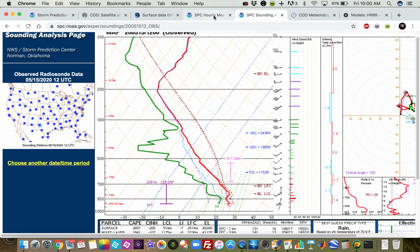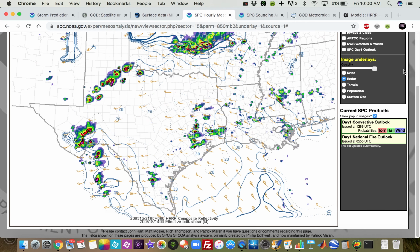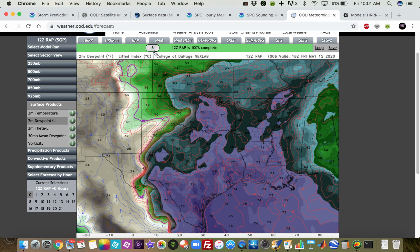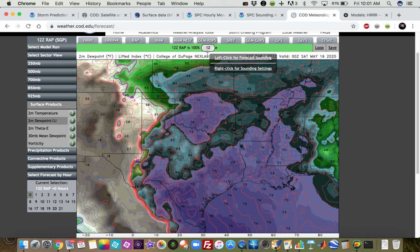But again, the RAP mesoanalysis was pretty bold with increasing shear throughout the day. That is valid at 21Z, so 4 p.m., we have 40-45 knots. So if this verifies, would not be surprised to see a potential supercell or two here in central and southern Oklahoma if that boundary can stall. That's again if the boundary can stall. We have nice moisture, great moisture, low to mid 70s dew points here.